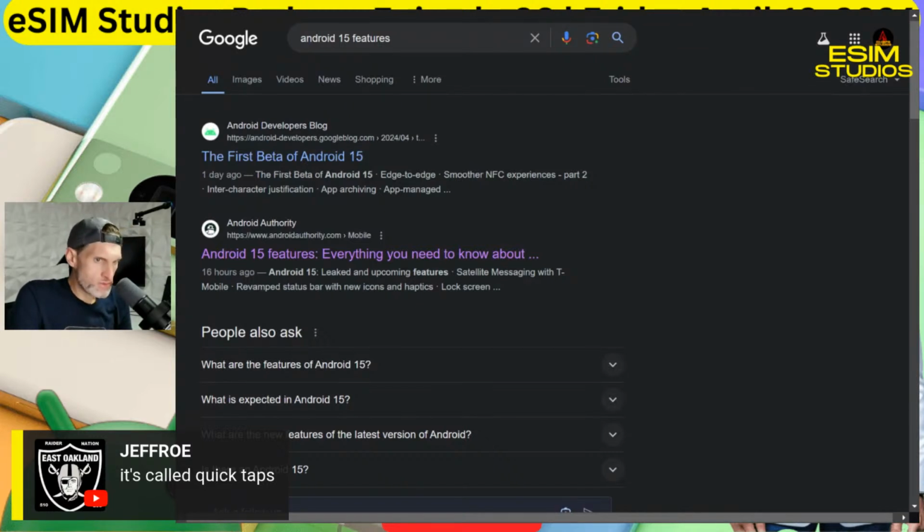Now, speaking of Pixel, the Pixel 8a colors leaked today, and I wanted to take a look at one.